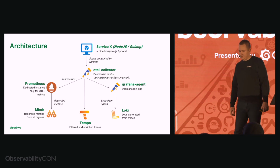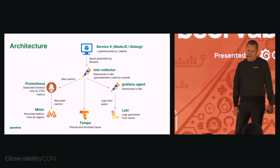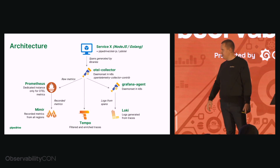To the left, we have a dedicated Prometheus instance, which will receive the raw metrics generated by the OTel collectors. In there, we are running recording rules and sending the final recorded metrics to Mimir. I'm going to talk about the metrics recording part in detail in the upcoming slides.